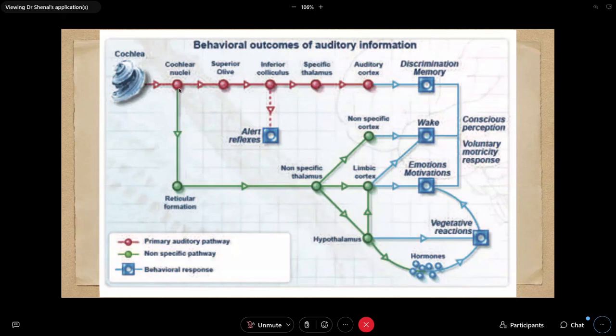Once it is implanted, it is not that the implant is done and we are finished. No, we have to keep on programming the implant, the current levels. This is called programming, wherein the current levels are set. And we also have vigorous auditory verbal therapy going on, either for the adults or for the children.